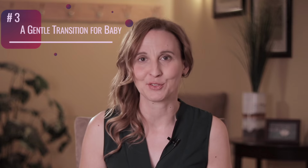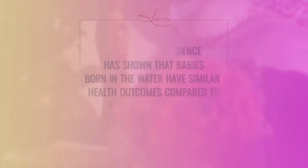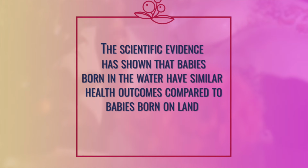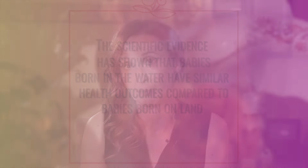Number 3, a gentle transition for baby. The warmth of water mimics the womb environment, making that journey from womb to world less abrupt. The scientific evidence has shown us that babies born in water have very similar health outcomes as those born on land. However, it's unclear from the research if there are any other specific health benefits for newborns born in water.